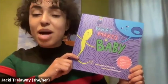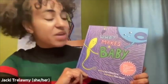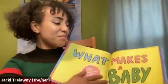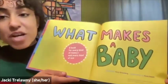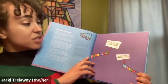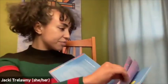So I'm going to read this book. I might add a little bit of my own flavor, but go ahead and join me and Cory Silverberg, the writer, and the illustrator, Fiona Smyth, talking about what makes a baby. What makes a baby? Written by Cory Silverberg, illustrated by Fiona Smyth. This book is for Beto, for Jake, Jenny, and Soul, and for Zoe, and for classy Craig Daniels. All right, shout out to y'all.